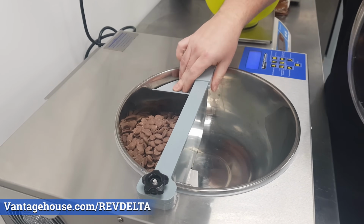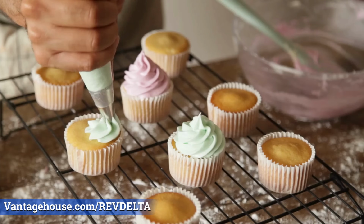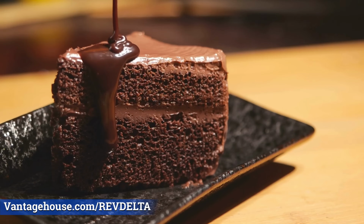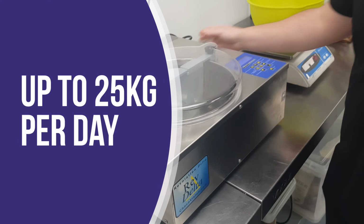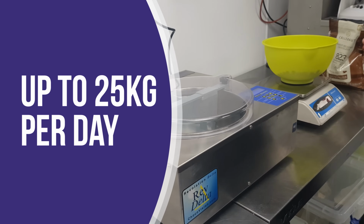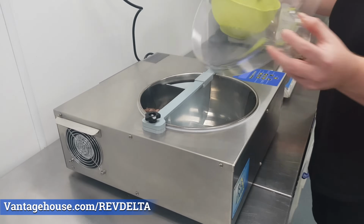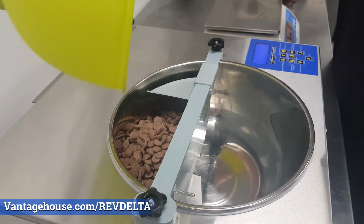The Revelation Delta is the ideal tempering machine for artisan chocolatiers, bakers, pastry chefs, and restaurants who would like to increase their chocolate production, with the Delta being able to produce up to 25 kilograms of chocolate per day. This tempering machine is also great for larger producers as an R&D machine due to its speed and efficiency.